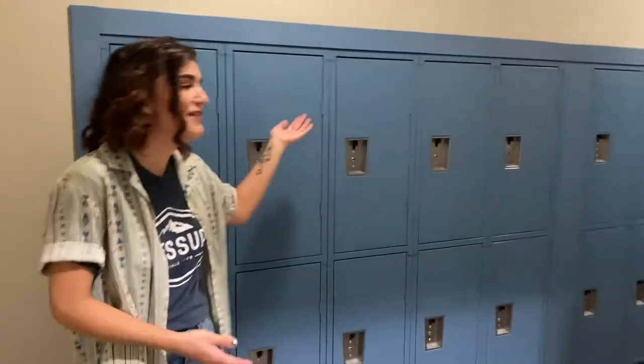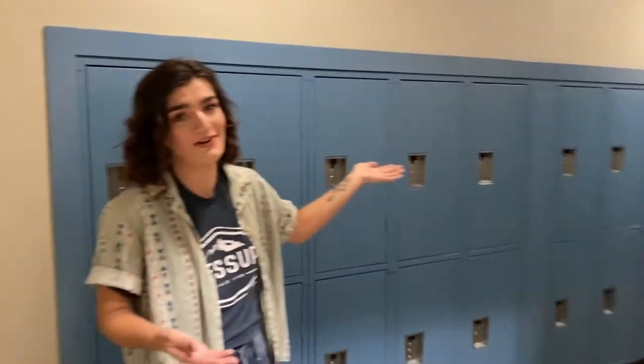All right, here we have our commuter lockers. Every commuter has access to one of these lockers. You can go to Student Life and they'll set that up for you. Also in this area, we have bathrooms and showers. In each bathroom, there is a set of stalls and a set of showers. So if you're a commuter and you need to wash up, just head in there.